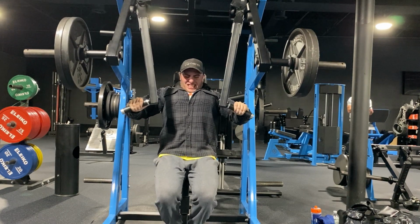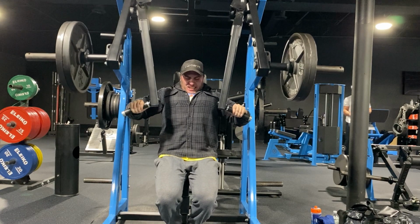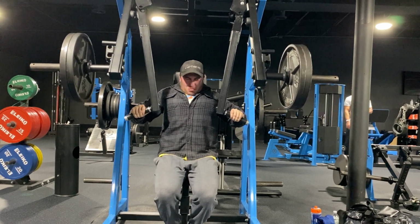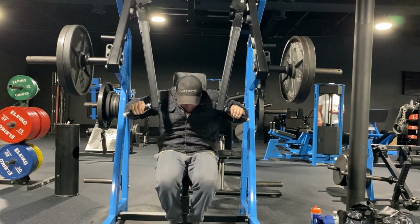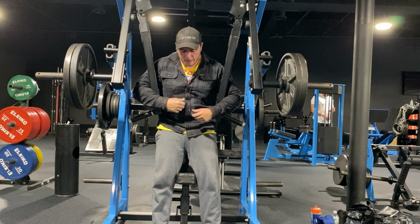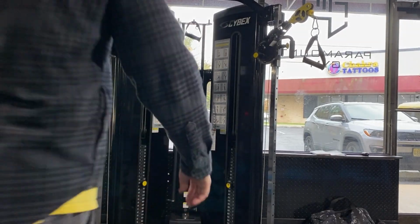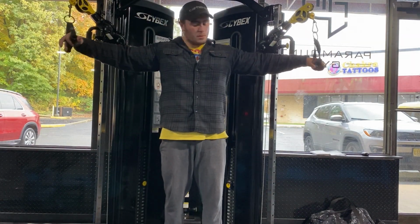You can't really tell because the camera isn't low enough, but I'm keeping my feet floating. I'm not going to push them on the ground or push them towards that back bar of the machine. And the reason why I keep my legs in the air is just to totally isolate my chest. I don't want to use a leg drive at all to push the weight. I just want all the pressing to be done with my chest. I'm not a power lifter where I want to push as much weight as possible. I just want to get a good chest pump.